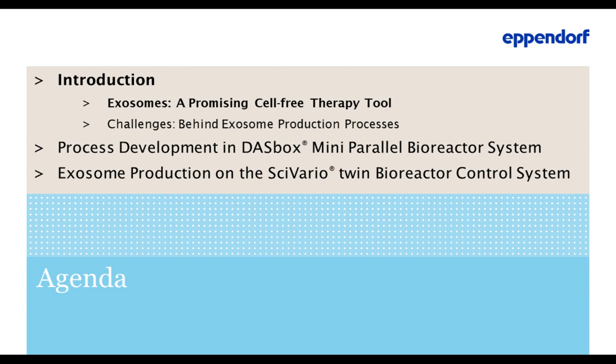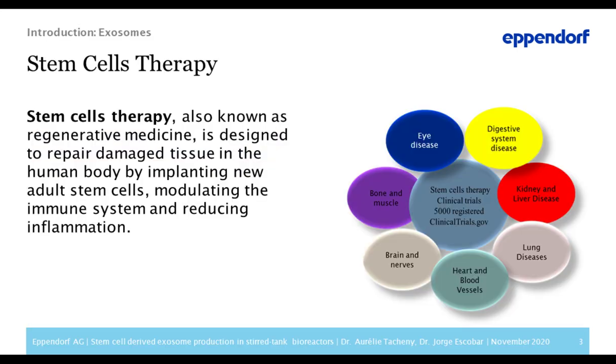This is the agenda we prepared for you today, and we divide it into three main topics. First, in the introduction, I will discuss exosomes as a promising cell-free therapy tool. Then we will discuss the challenges behind the exosome production process. In the second step, we will describe process development in the DASbox Mini parallel bioreactor system. And then at the end, I will explain the exosome production on the SIXFORS twin bioreactor control system.